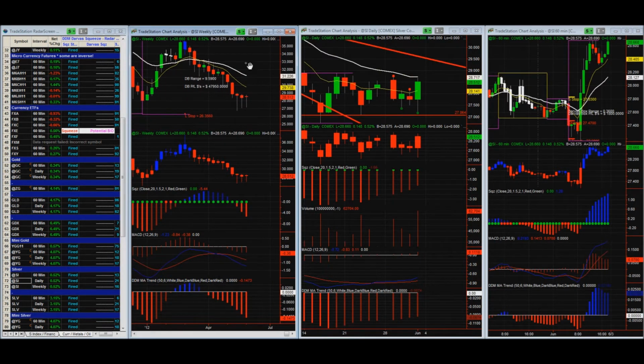If you look at the weekly chart of silver, it's kind of the same situation. You have these potential areas of accumulation in and around these levels, and this weekly bar here looks like accumulation.